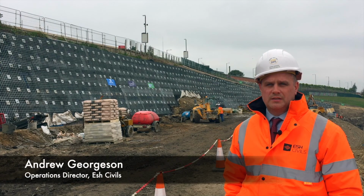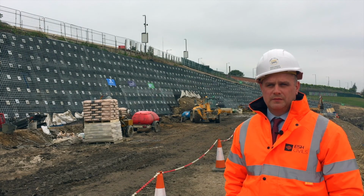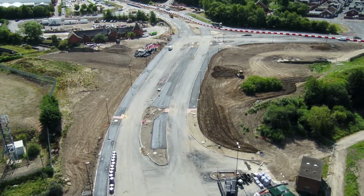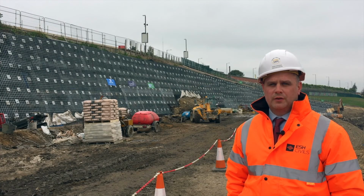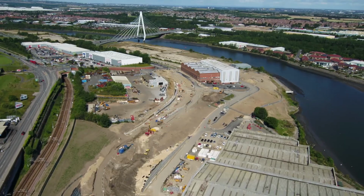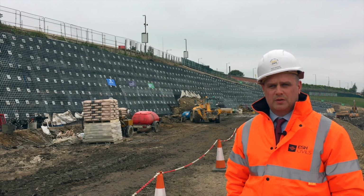Since early 2019, SSTC3 have been working in partnership with Sunderland City Council to deliver Phase 3 of the Sunderland Strategic Transport Corridor, which is a £70 million investment to improve the road network in Sunderland. The works involve construction of an uninterrupted dual carriageway, as well as improving journey times and improving health and safety for road users.